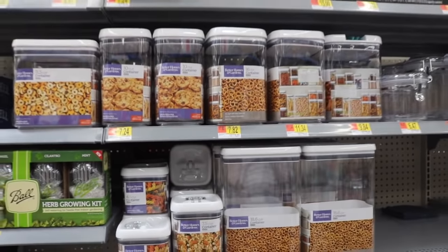So I'm so happy that I went there because this is the Better Homes brand, and as you guys know, if you shop at Walmart, they sell all kinds of home stuff. The way I look at it is, you know how whenever you're shopping at Walmart for groceries and you see the Great Value brand, and typically it's a lot cheaper than the expensive brand.